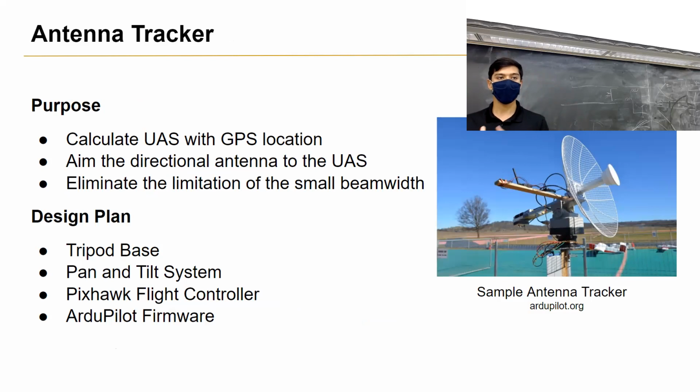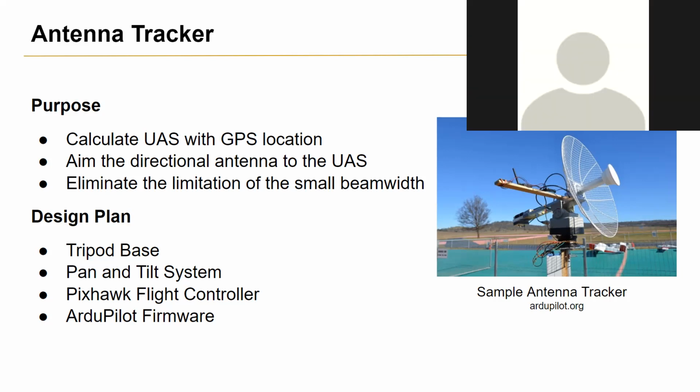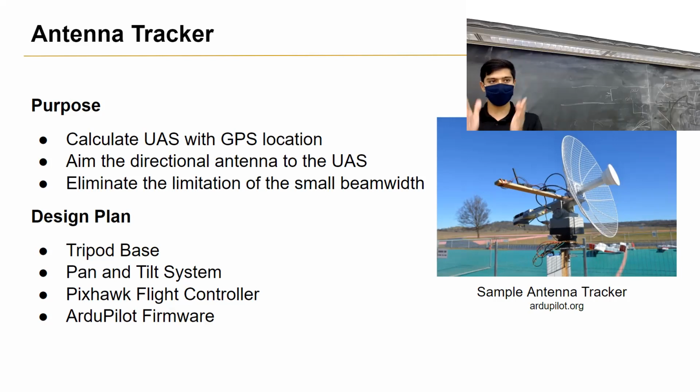For that reason, we plan to build an antenna tracker out of a tripod, some servo motors, a flight controller, and a GPS receiver, to make sure we can calculate where the antenna tracker is in relation to the aircraft and pan and tilt itself to make sure it is lined up to have line of sight with the aircraft at all times.